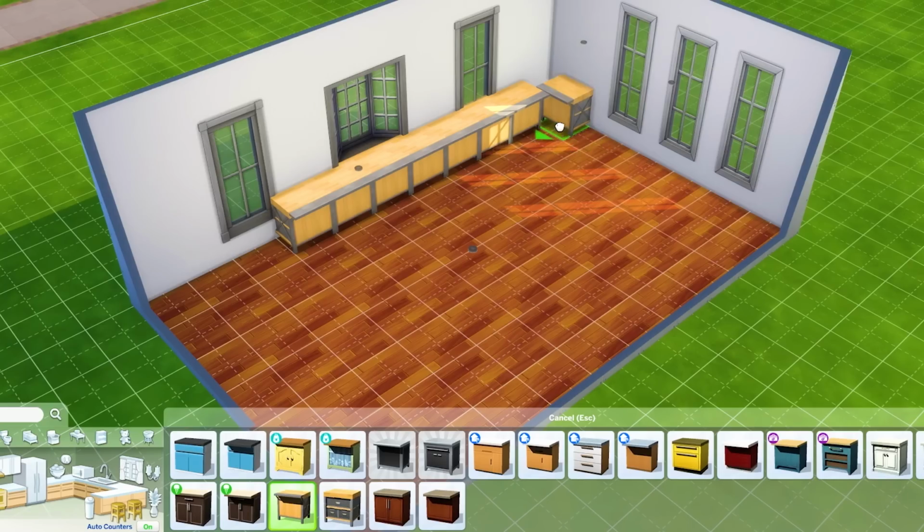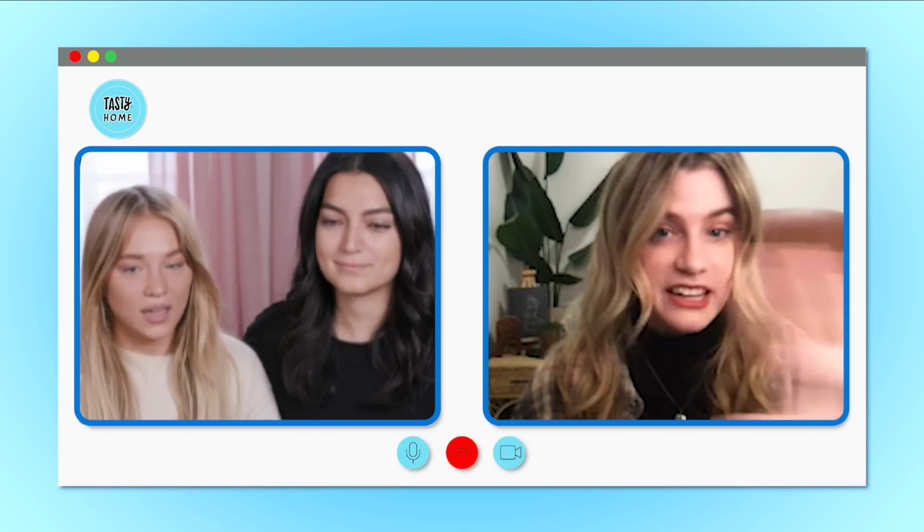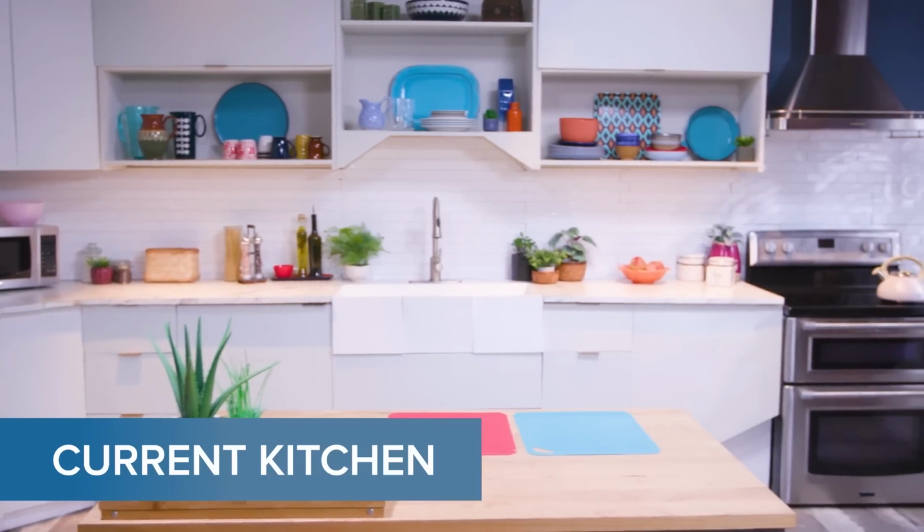I feel like The Sims is a really unique tool because one of the biggest problems that I have whenever I'm designing a space is I can't visualize it. So did this help you guys actually see the full picture better? 100%. It was really cool to play around on The Sims and use it for inspo for real life. They both reflect you guys very well.